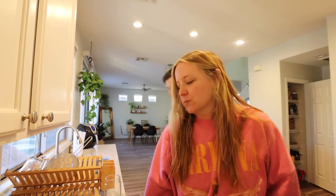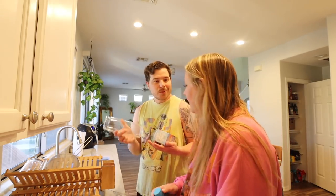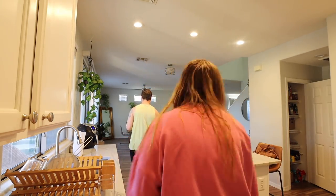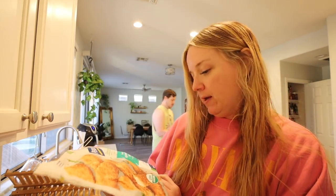So we're air frying some chicken tenders. I actually saw Maddie Wilson talk about these on her Instagram story. I haven't been using this for my cold brew. Oh yeah. I'm an idiot. Silly you. But I always see her raving about these chicken tenders. We got them at Safeway, FYI. And they're gluten-free. But we don't care about that.